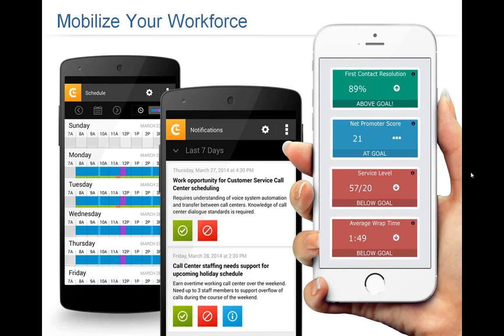If you have a remote agent workforce, what a great way to just, my wife's a remote agent, and she often gets offered, would you like to work some extra hours? And to get notified and get told go in for an hour or 30 minutes or whatever they need is real valuable and allows you to flex your workforce.